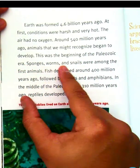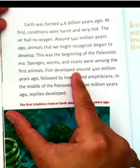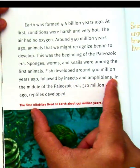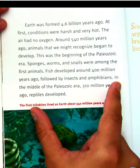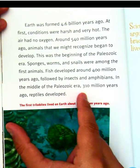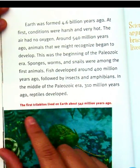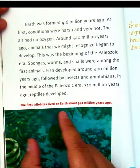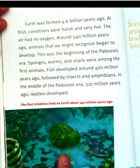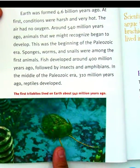Sponges, worms, and snails were among the first animals. Fish developed around 400 million years ago, followed by insects and amphibians, like frogs. In the middle of the Paleozoic era, 310 million years ago, reptiles developed. The first trilobites lived on Earth 542 million years ago. This is a computer rendering of what a trilobite looked like.